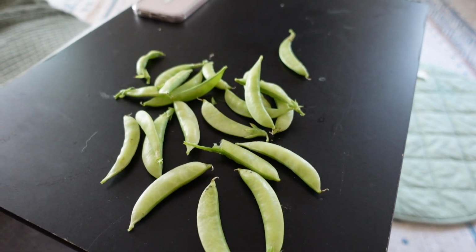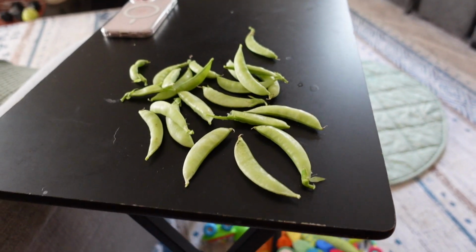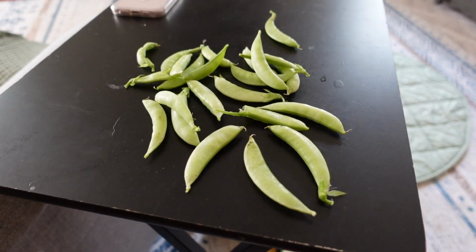While I was nursing, my 2-year-old brought me a whole bunch of snap peas from the backyard. So that's fun. We'll have those for a snack later. This part of the day is pretty flexible, so if my kids are content and playing outside, I usually just let them keep doing that.